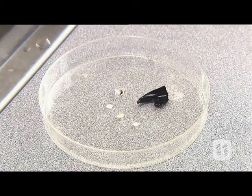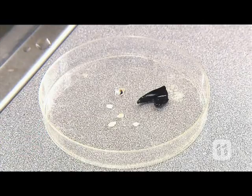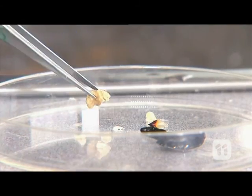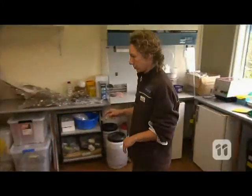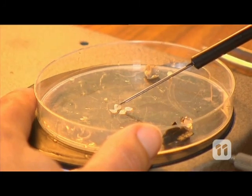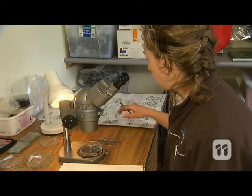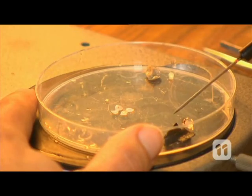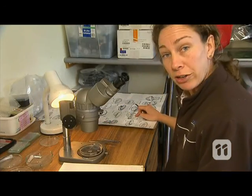In particular, we are looking for bones called otoliths. These are tiny bones that are found in the ears of fish, and every species is different. So when we find an otolith in a seal scat, we know what fish the seal has been feeding on. We use a microscope and these identification guides to work out the otoliths from the scats. For example, this one here is a jack mackerel.